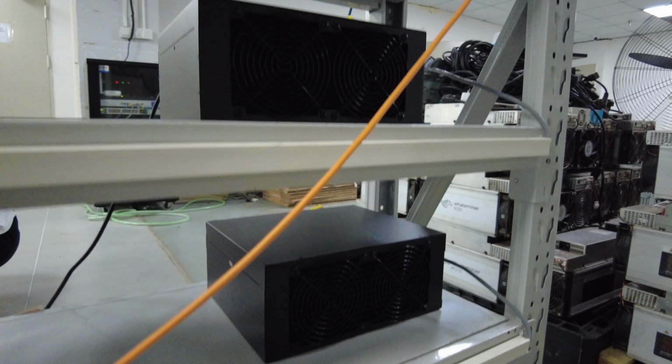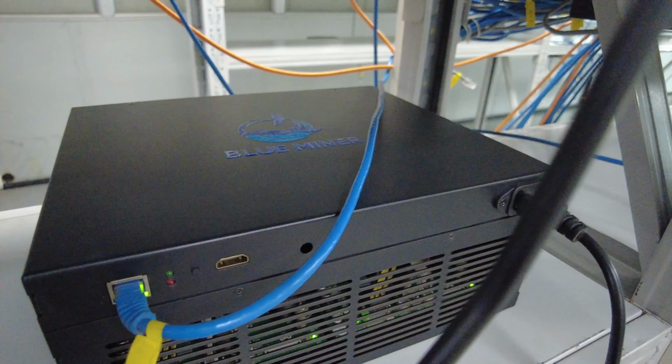Okay, maybe this is pretty much it for today's video about the Blue Miner. Next time when I come back to this place, I want to open up the Blue Miner to see how the cooling works, how the hashboard, the power supply, and motherboard touch against each other, which I think is going to be a very informative and interesting video for you. I will keep you posted.